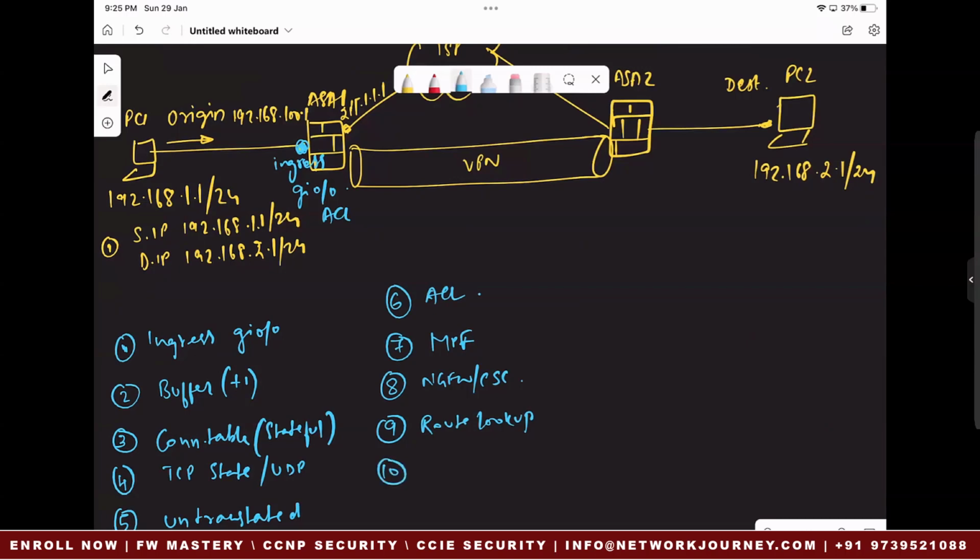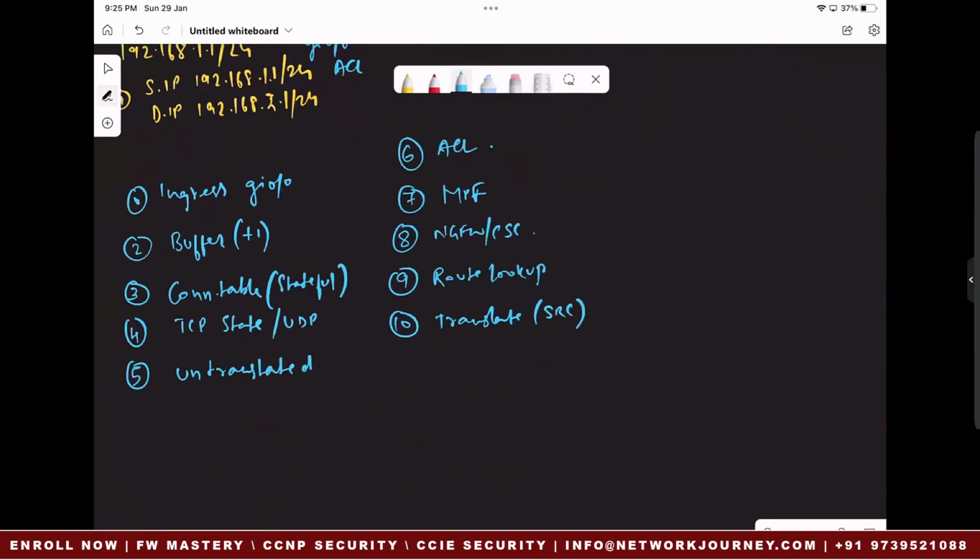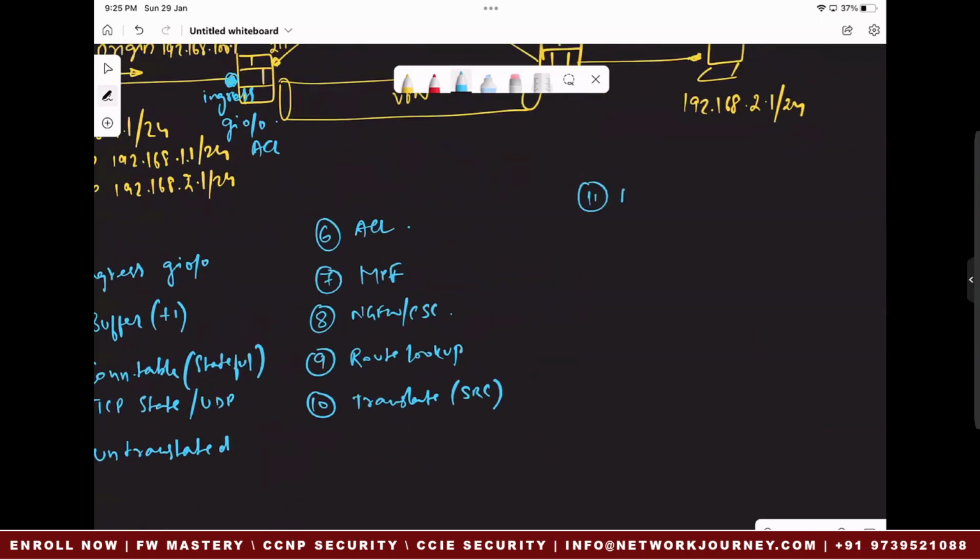Later on, after the route table, you will check the translation. This translation is from the source perspective, because here you might be pushing inside traffic to outside. So the traffic needs to be translated, right? You have different sorts of translation, PAT, dynamic translation. That will happen here. After translation, it will check whether there is any IPS module. You know that on an ASA firewall, we can insert an additional blade for IPS. But nowadays, in the latest next-gen firewalls, the UTM blades are already present. But in an ASA firewall, we had to add that as an additional thing.